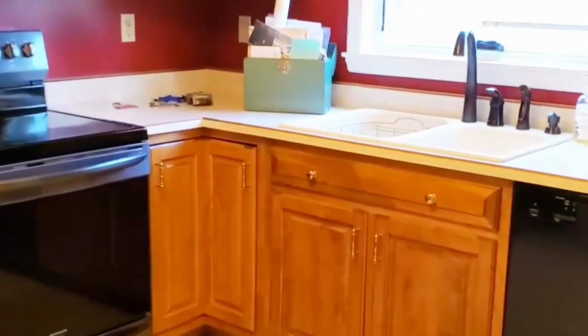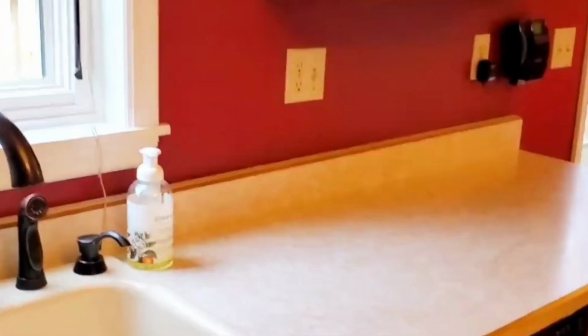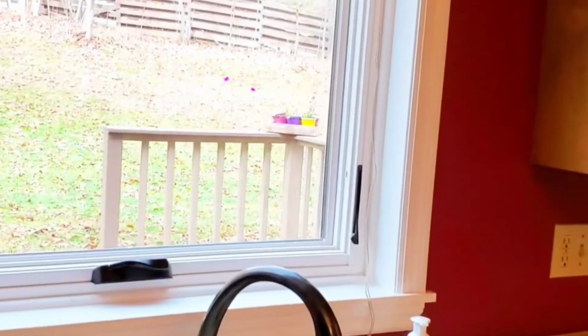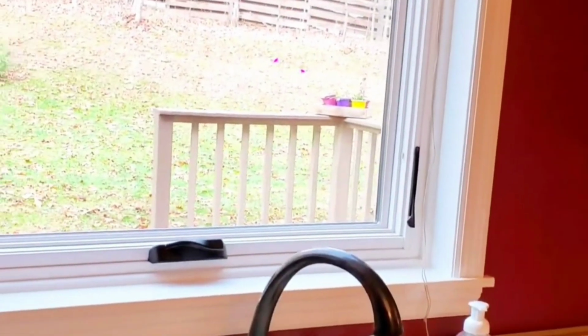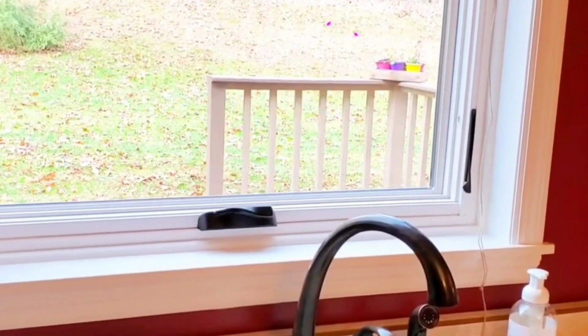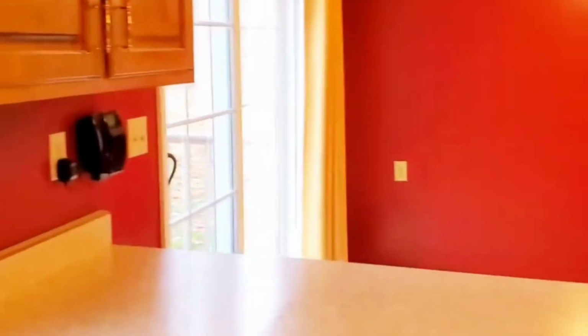The moment I turned into this driveway, I knew this was the house. I've seen a lot of houses and I love it. It's everything that I'm looking for. This house wasn't everything I was looking for, but I'm going to turn it into what I want or what I need. With a lot of houses, everything that I'm looking for is there, but you just don't get that feeling.